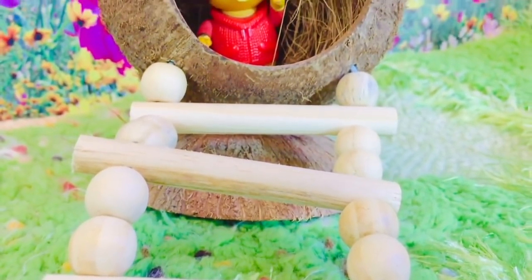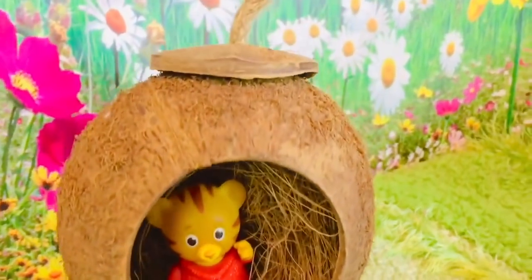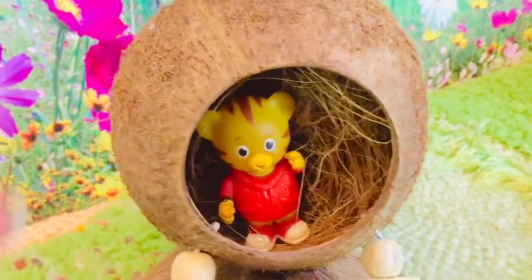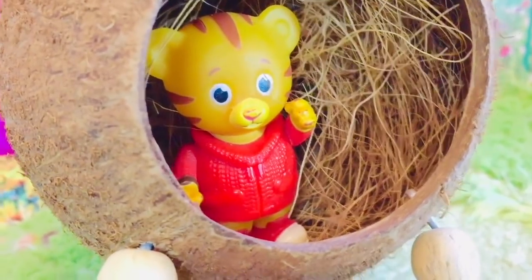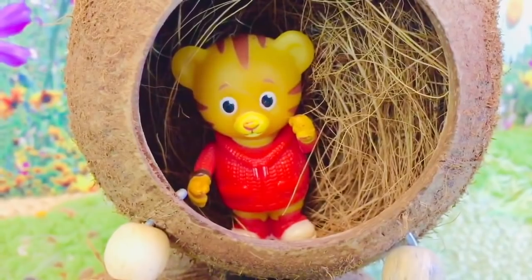We have a new little house. And there's Daniel Tiger inside. The little house is round. And it's made from a coconut shell. Now this little house isn't actually for our toys. It's for one of our pets. Can you guess which pet it's for?